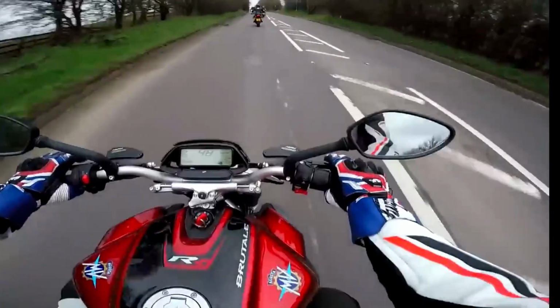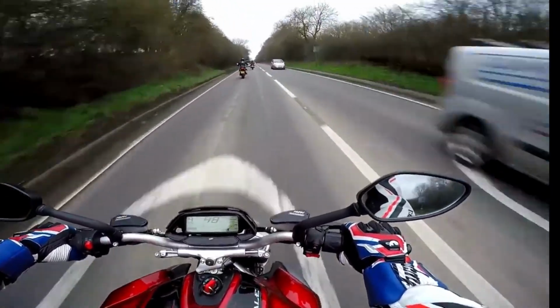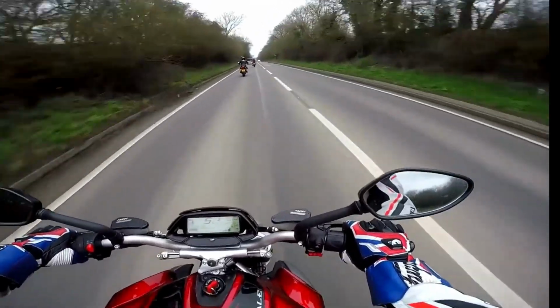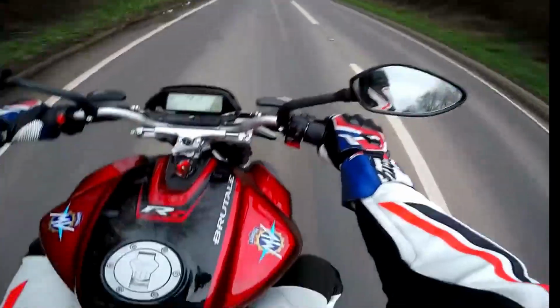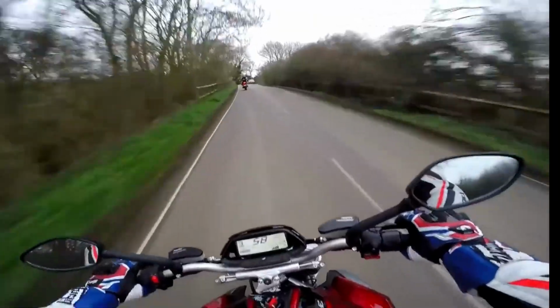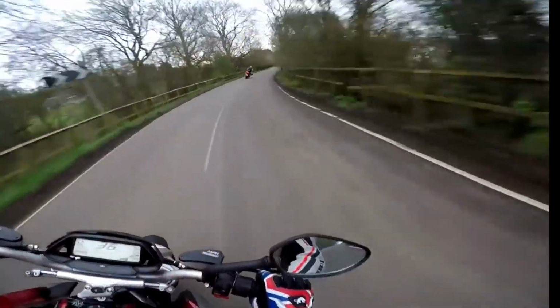Quick shifter is, again, quite hard work. You've got to give it a proper pull on the lever. Blipper. Oh, that's racy. The blipper's racy. That blipper does sound good.